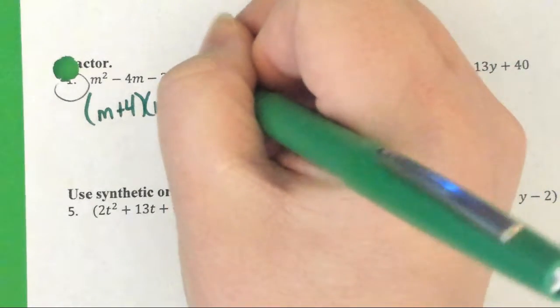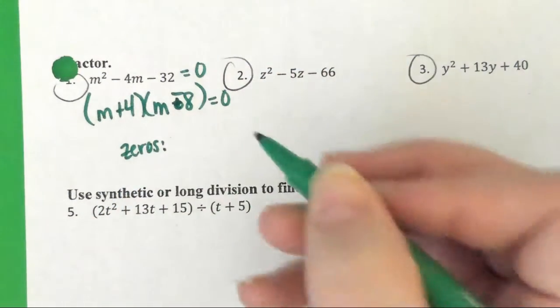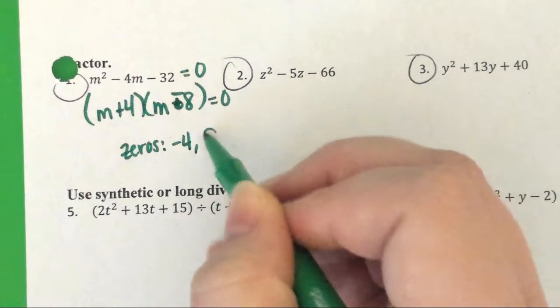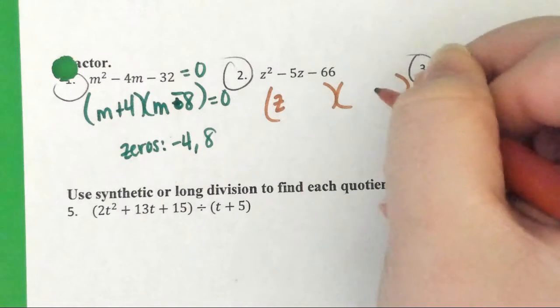Okay, if I set these equal to 0, and I can find my actual zeros, where are my zeros? Thank you, ma'am, and your group gets a point. Okay, number 2, another easy factor. Need two things that add to negative 5, multiply to negative 66.